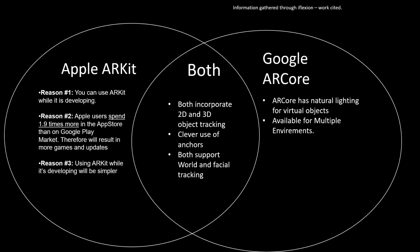Apple has a lot of ways to still use these while it is developing. Apple users tend to buy more on the Apple Store than Google does. And also, people are expecting the AR kit to just be simpler while developing. Google has natural lighting for virtual objects, and that is just when you are making your own virtual reality, it makes it seem more realistic, and it's available for multiple devices. Apple has it, and Microsoft, and it will be available for a multitude of devices.